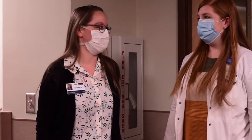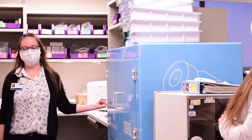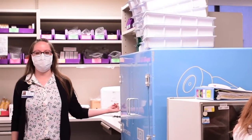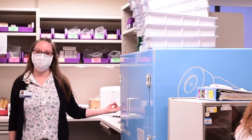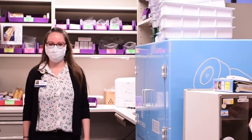Welcome to the pharmacy in Benefis. This is obviously the entrance. Over here we have our kit check machine that we can run code trays and OR trays through that tag our medications, so it's a lot faster of a process.